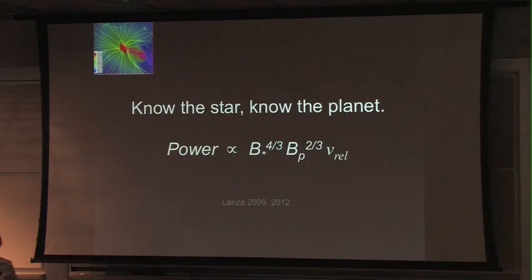And as I think is the case with every bit of characterization of any exoplanet, you need to understand the star. And so Lanza summarizes this equation here, that the power emitted in star-planet interactions is proportional to the magnetic field of the star to the 4/3 power, the magnetic field of the planet to the 2/3 power, and the relative velocity between the two. Or relative velocity, at least between the magnetic field of the star and the planet's motion, right? The planet has to actually be sweeping through the field. If the planet and the star are tidally locked, as I explained earlier, then you have very little relative velocity, right? And you would expect depleted star-planet interactions.